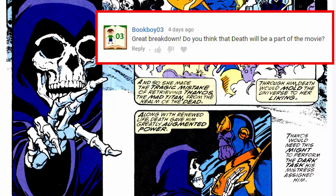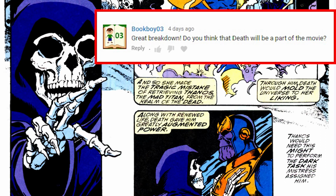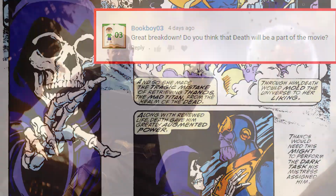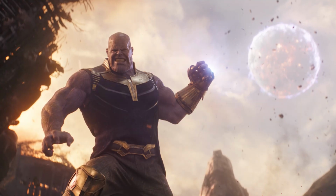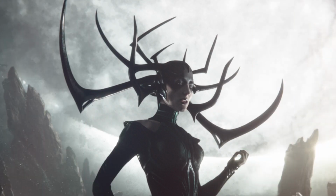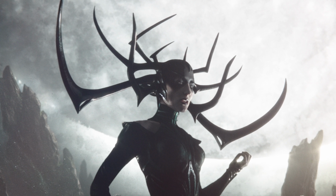Some of you also want to know whether the comic book character Death will be in Infinity War, as she was an integral part of Thanos' motivation in the comics. Well, I'm almost sure this won't be the case. Firstly, Marvel has gone with a different motivation for Thanos, which is related to the tragedy that happened to his homeworld Titan. And secondly, I think Hela has potentially taken the place of the character Death in the MCU.